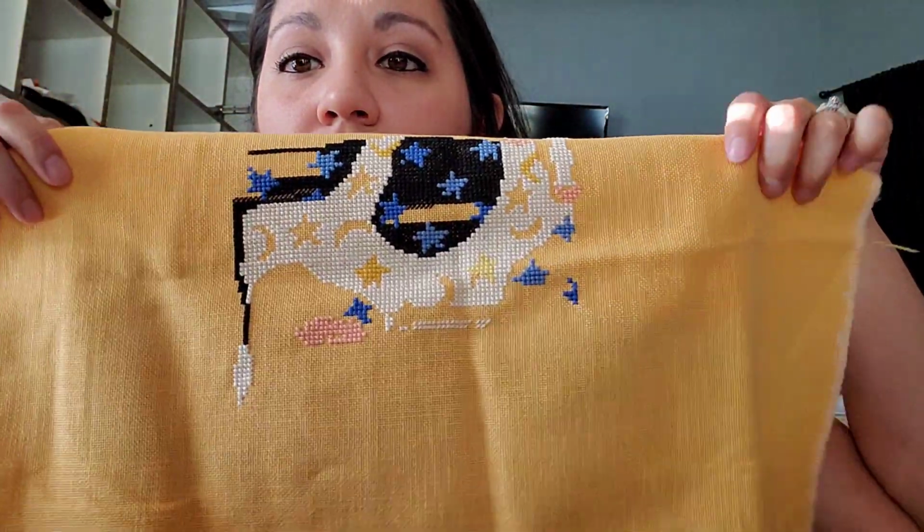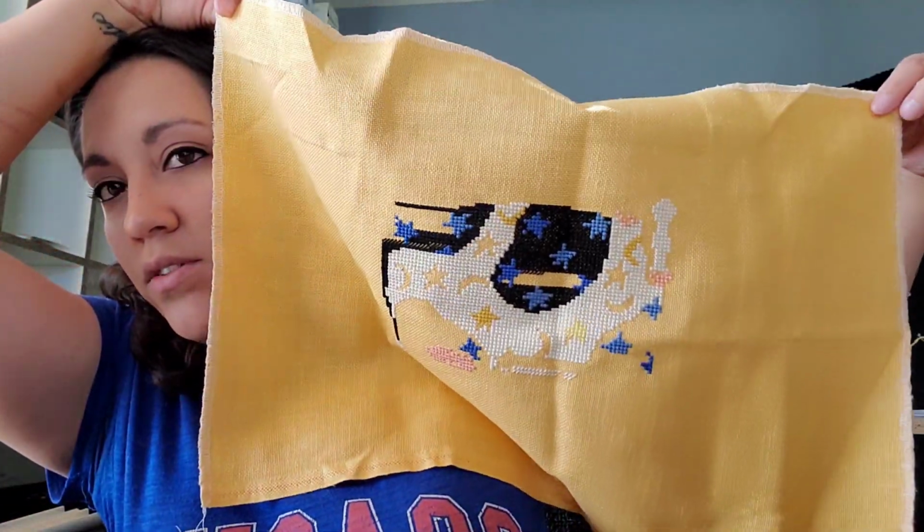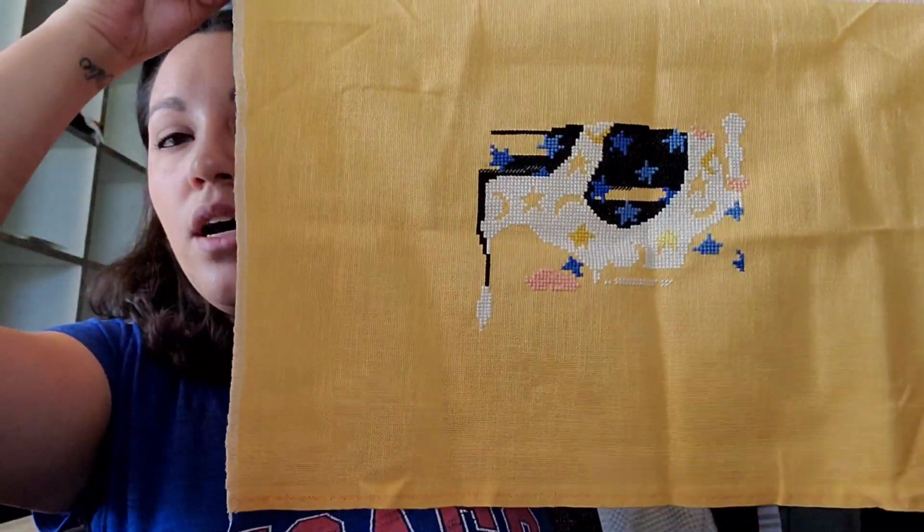They started this on a piece of linen, and it was actually on a Q-snap, but I chose to keep the Q-snap, and so I'll show you guys that right now. But it's pretty, no, is this linen? Yeah, it is, but it's a really nice piece of linen. And so, I don't know. Yeah, they were almost done stitching the cow.